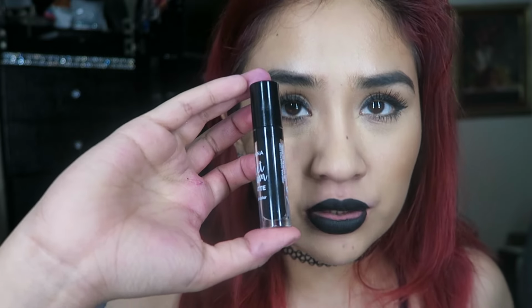I'm wearing the black one right now, and this one's called Witchy Night, which is this one right here. I'm gonna show you all the colors, and in the lip swatch part of the video, you guys are gonna see the color, how they look on. So this is Witchy Night. It's the black one.